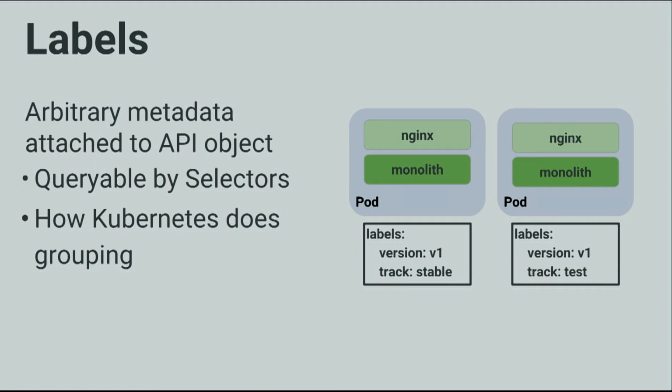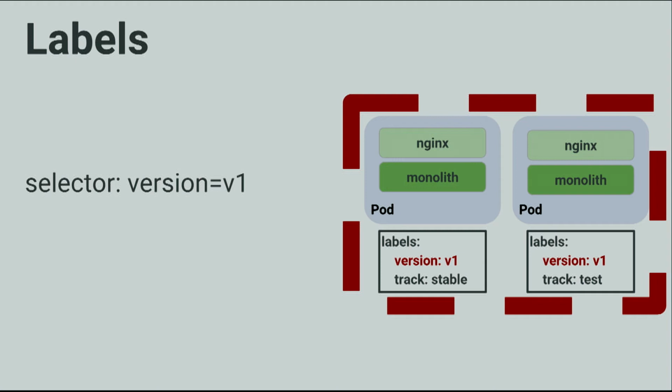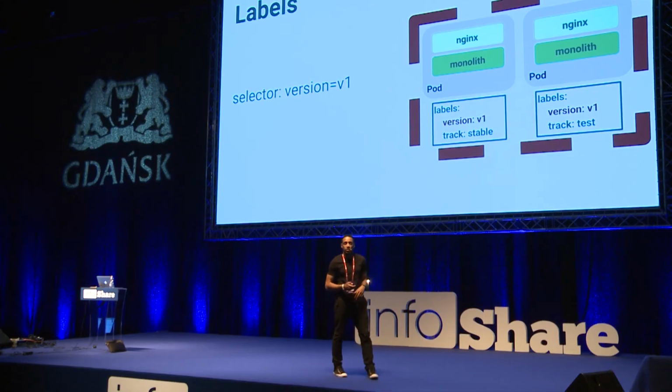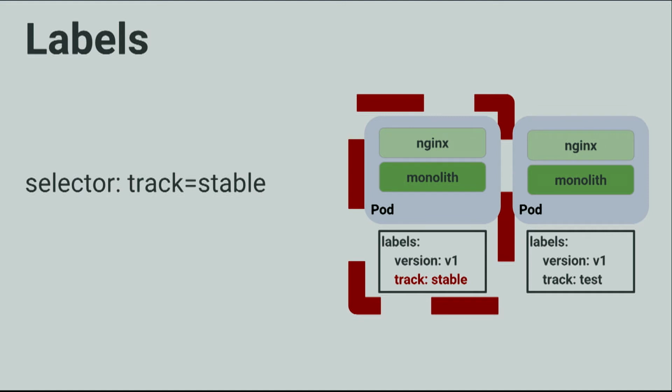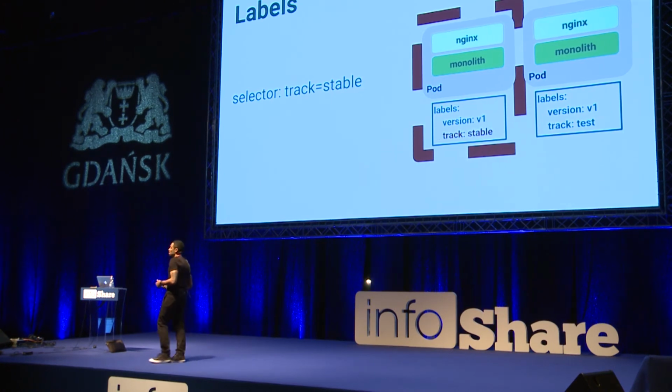So we use labels to specify the difference between our production and our staging environments. And labels are just arbitrary metadata. So I had one label that was canary, one that was master, and that allowed us to send traffic between the two. So yeah, labels, you use selectors basically to pick up different labels. So if I said, give me everything that's V1, version equals V1, in this case I had two application instances, two pods running, that would select both. If I had a different selector, maybe track equals stable, that would only select one. And you can use that to route traffic to different app instances to dynamically pick them up.